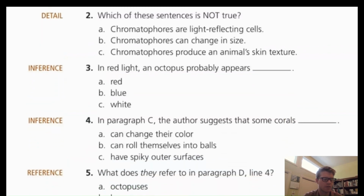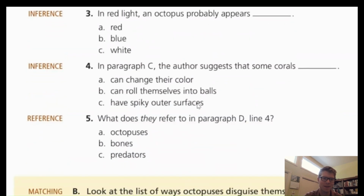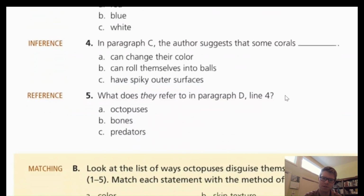Inference. So when we're inferring something, we're making conclusions. We have to find the answer ourselves. In red light, an octopus probably appears. What color do you think it would appear? Okay, again, we're inferring. In paragraph C, the author suggests that some corals, interesting, can change color, can roll themselves into balls, or have spiky outer surfaces.